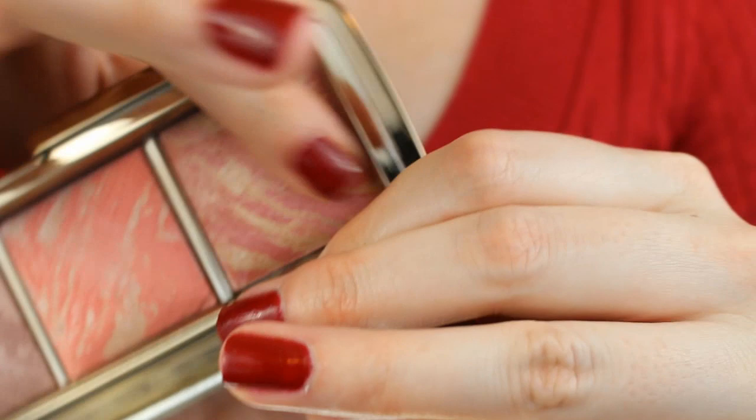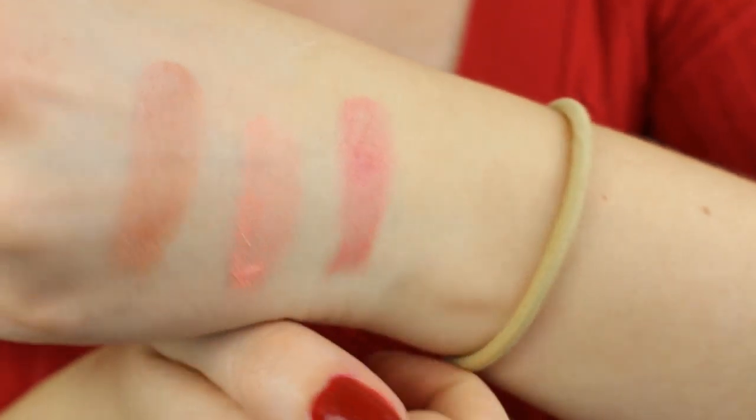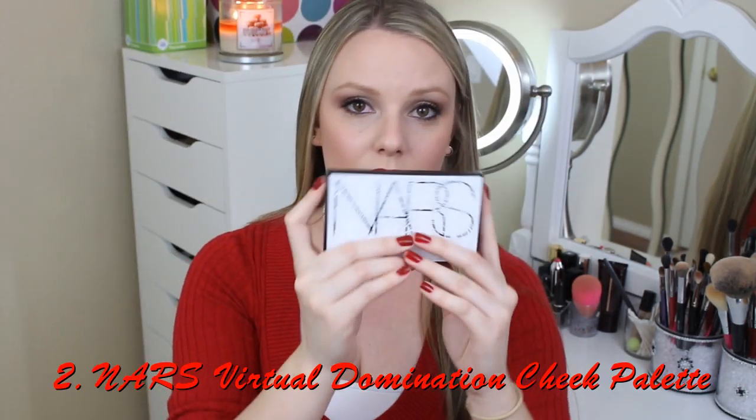And the last one up here is Luminous Flush. This one is just a pretty rosy pink color. All of them are absolutely stunning. I feel like they would look really good on lots of different skin tones. The downside, and if you read the reviews online of this palette, is that it doesn't show up on really, really dark skin. The second one is the NARS Holiday Cheek Palette.